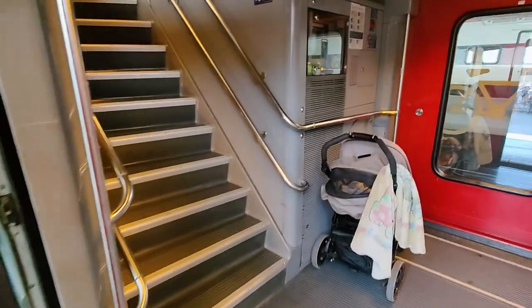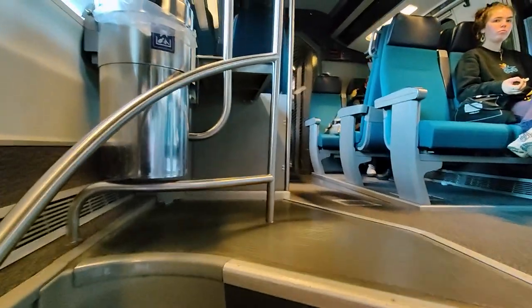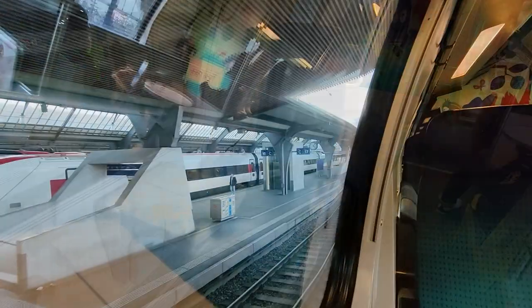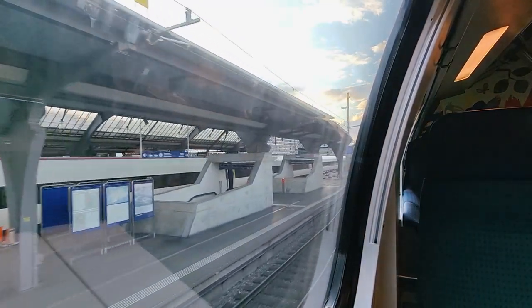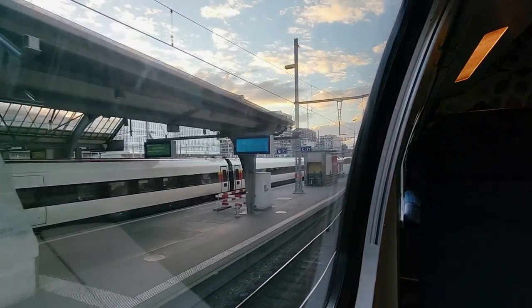I'm travelling in standard class on this train today, and as we are a double decker we better take a seat upstairs. Let's go with this bay for two. We leave Zürich Hauptbahnhof right on time heading down to Bern. We depart next to an ICN set used on the flagship service IC5 down to Geneva.